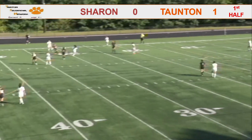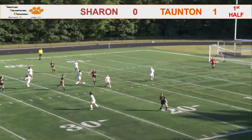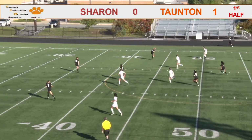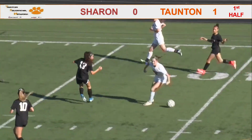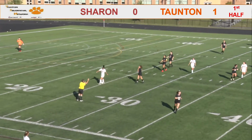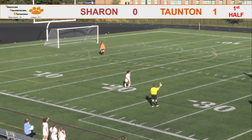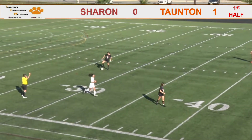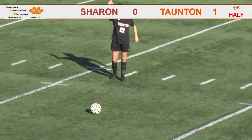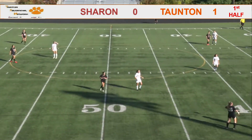Comes the kick. Taunton Tigers immediately pushing it back towards the net. Sharon trying to push it back. Good ball control as they're moving back towards the Tiger side of the field. Really good ball control going on here. There's a call on the Eagles. And then here we go.